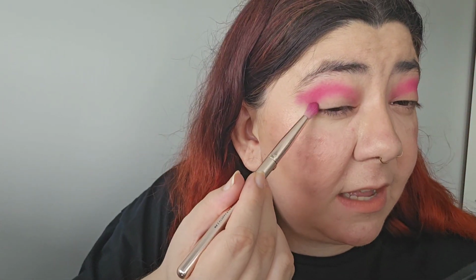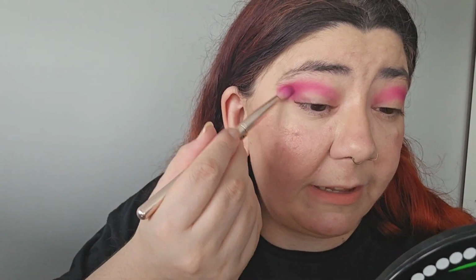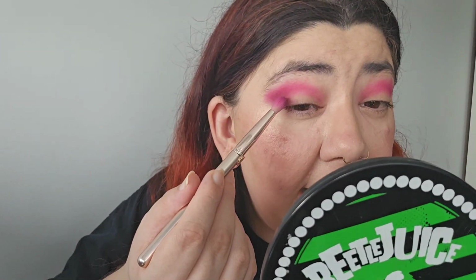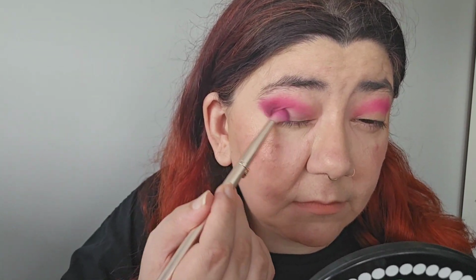So we're going to go in next with Surreal, just here, which is a bit of a deeper purple. I'm going with the same brush because I feel like we're just going to go in. That has gone on very heavy. I'm going to tap off any excess because I do not want anything falling down my face, even though my face is not looking its best right now. We're just going to blend this up. So this is a deeper purple, and I'm blending it into that pink. I'm loving that shade a lot, so I've made it deeper in the corner.